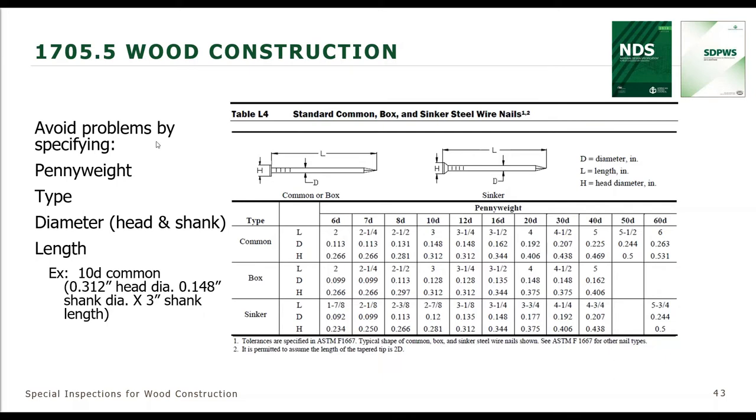So on the drawings, you want to avoid not getting the proper nails out there, so you want to specify the penny weight, the type, say common or galvanized box nails, the diameter, that's the diameter of the head and the shank, and the length of the nail to make sure you get the nail that's specified in your calculations or used in your calculations.